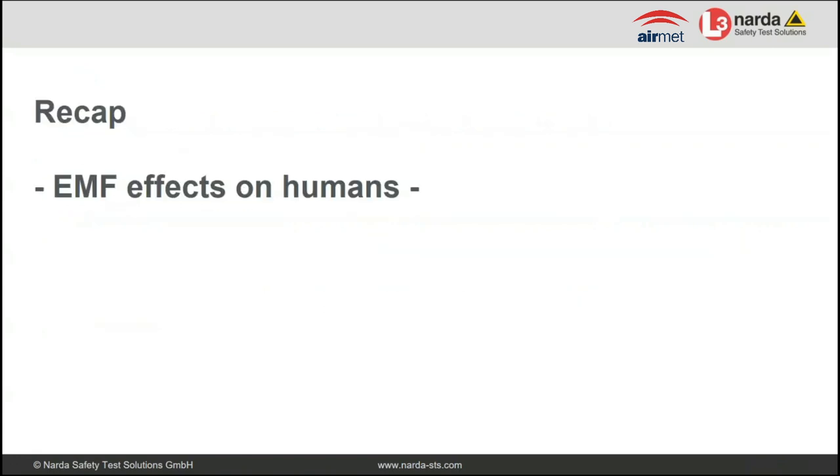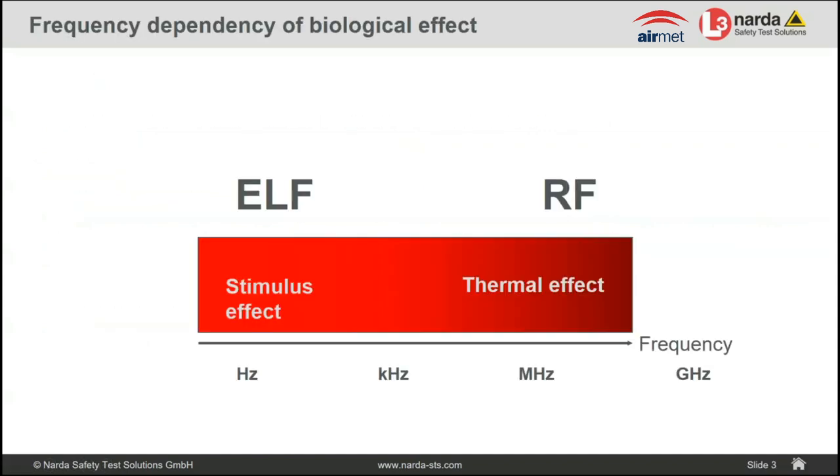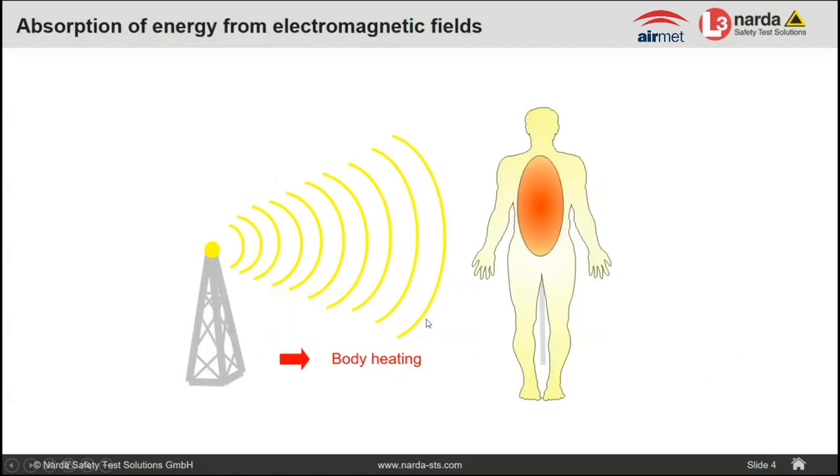So let's start with going back. What are the electromagnetic field effects on humans? So we focus today on the radio frequency effects, and these effects which are being described are the so-called thermal effects. So we will not discuss the stimulus effect, induced currents, induced voltages for the extremely low frequency. That will not be the topic of the lecture of today. So we focus only on the thermal effects.